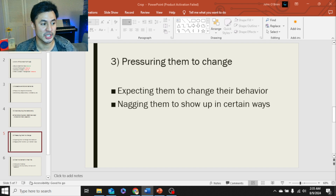So number 3, pressuring them to change. Okay, so you might feel that if a partner is not showing up in the relationship in a way that you would expect, right? Then you might be pressuring them to change, like nagging them to show up in certain ways, to change their behavior or how they express themselves. So this is really going to push them away because, again, you're triggering their sense of self-worth. It's like saying they're not enough.